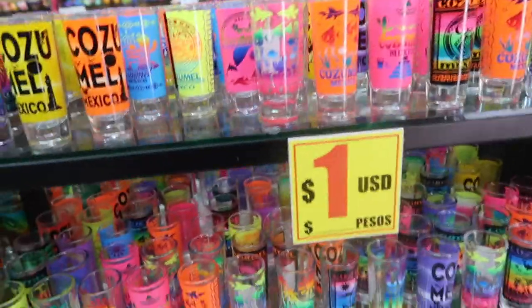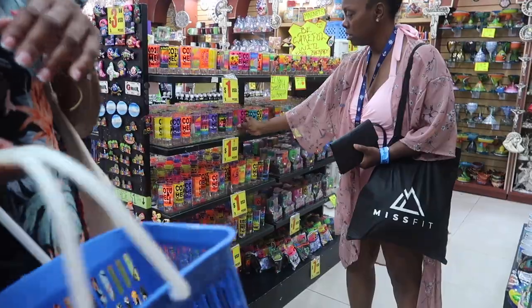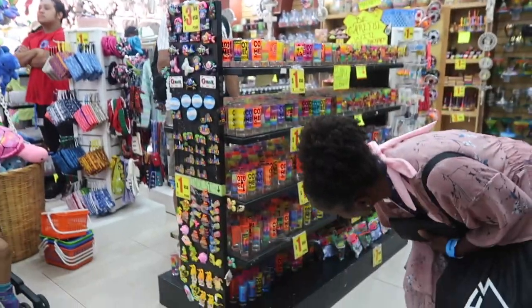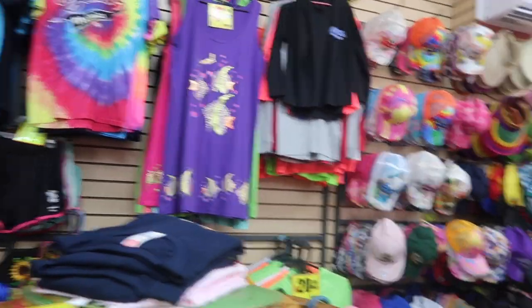Hold on, let me put y'all up. I can't hold all this. I just bought a bunch of shot glasses for everybody. Oh, that blue one's cute. But the t-shirts are five for $20. I should probably get them. And now they're looking at the shot glasses. But anyways, we're going inside because they got more shops inside.